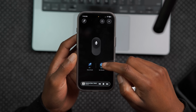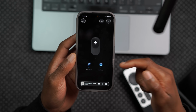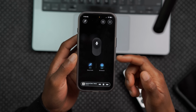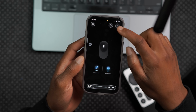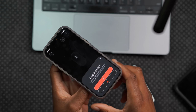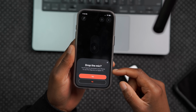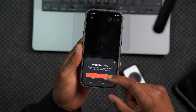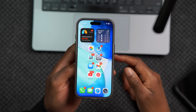And if you want to control the reverb, you have 3 levels that you can choose: mic reverb level 1, level 2, and level 3. And then there's song vocals right there. If you want to mute your mic, you just click there. And if I click exit, there's basically drop the mic. That's equivalent to you've killed the song. And when you drop the mic, you need to reconnect your iPhone to use Sing on your Apple TV. So if I say yes, drop the mic, now you can see it basically closes the app.